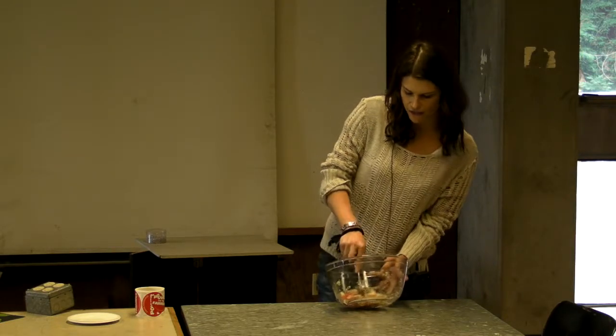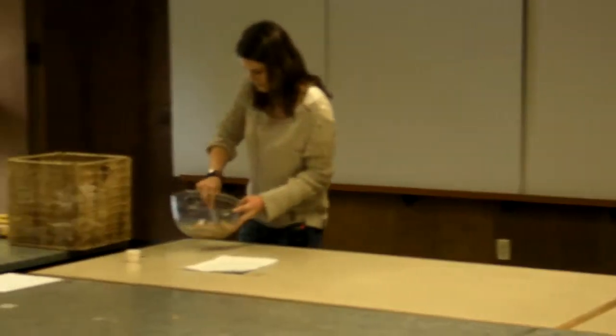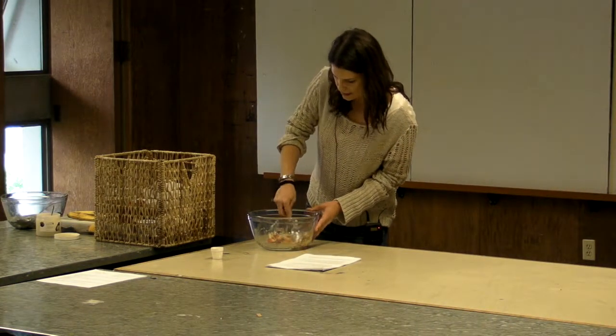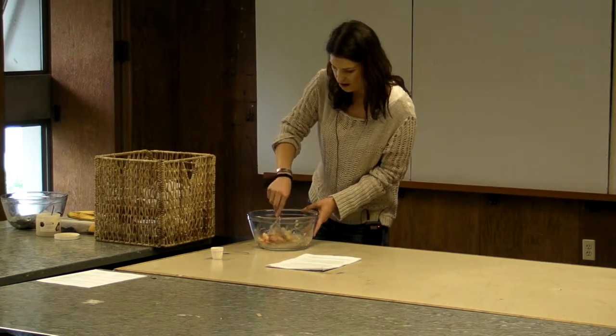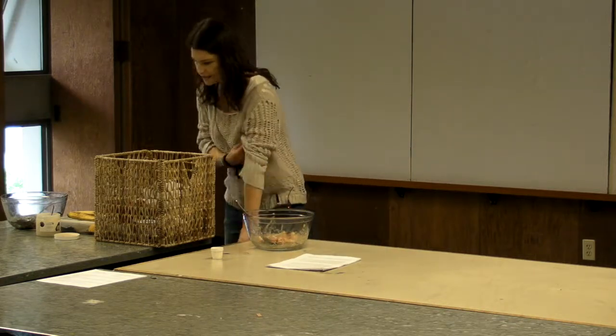So I think this is good enough. I'm going to pop some yogurt in here and pass it around for you guys to see. Sorry if I'm moving around too much for you. But the food processor would be ideal. Another great mask you can do is an avocado mask, avocado and some olive oil. That's fabulous if you have dry skin.